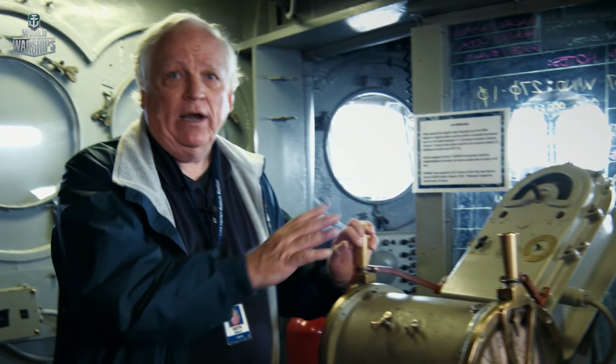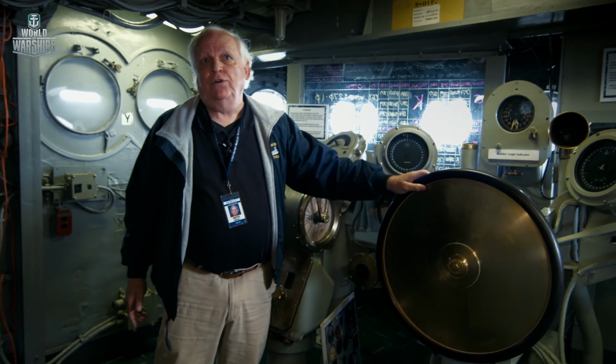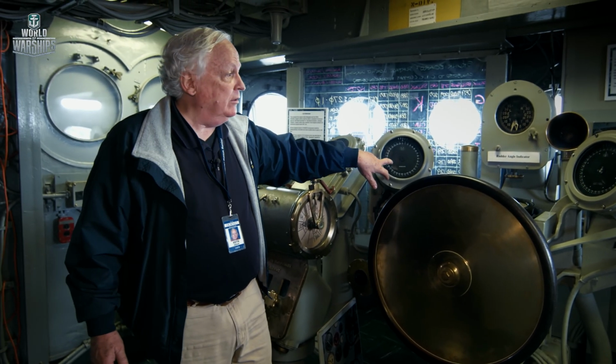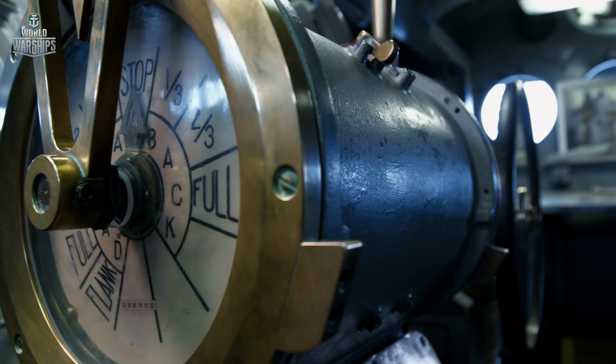And that's basically controlled by two enlisted men right here at these stations. Obviously, this is the ship's steering wheel. What's going on is the operator is watching his compass, his driver compass repeater. He's getting orders from one of the officers out there in the bridge to steer a certain course.